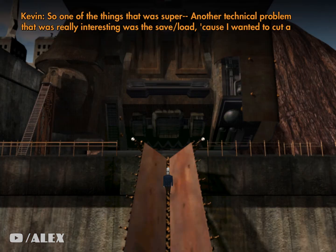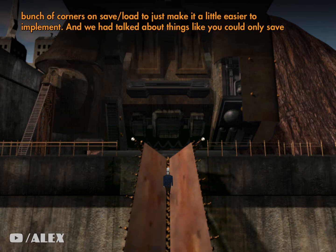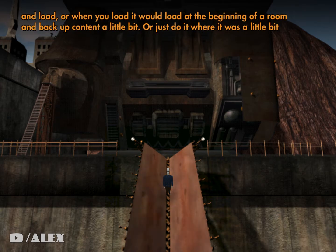So another technical problem that was really interesting was the save load, because I wanted to cut a bunch of corners on save load to just make it a little easier to implement. We had talked about things like you could only save and load, or when you load, it would load at the beginning of a room and back up content a little bit, or just do it where it was a little bit more convenient.